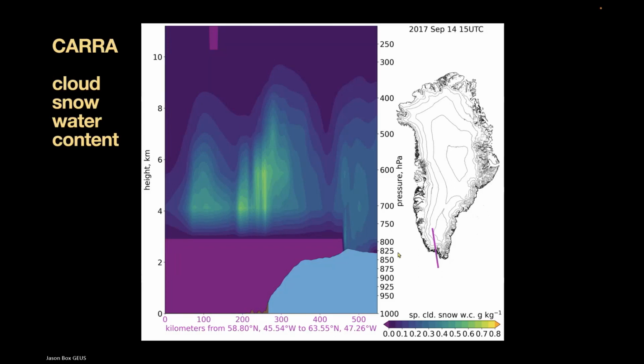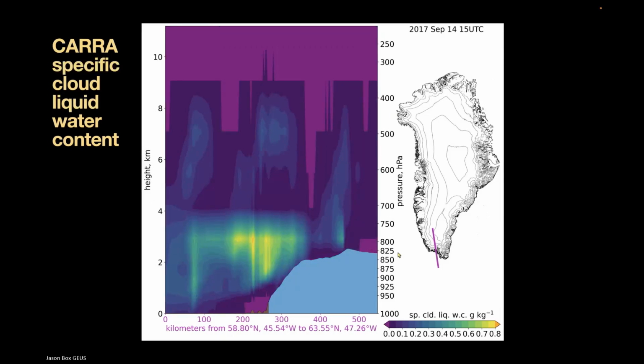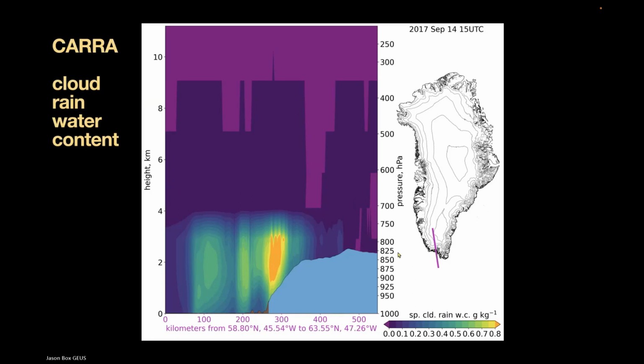The cloud snow water content, you can see the snow line above about 3 kilometers altitude. There was snow water up to 8 kilometers above ground. So a very moist atmosphere. It's snowing aloft, or snow is being produced, and below that snow line, rainfall, and a blending of less and less rain above that snow line. So some mixed rain and snow at about 3 kilometers. Rainwater content, you see it maximum over the ice sheet.